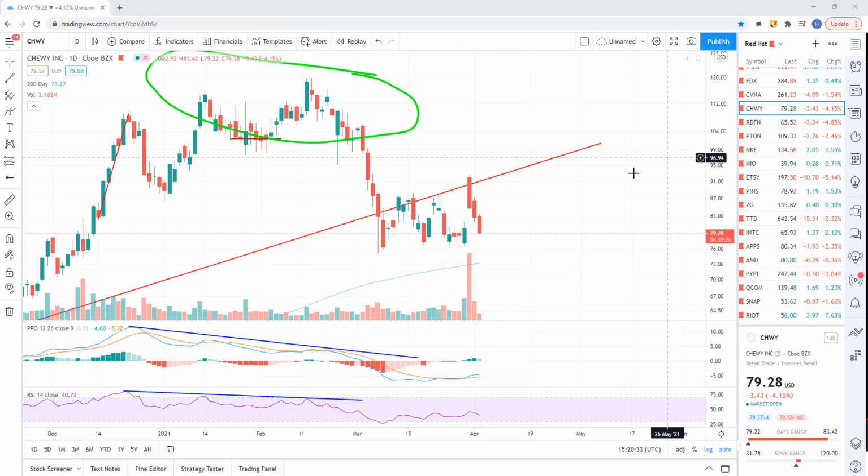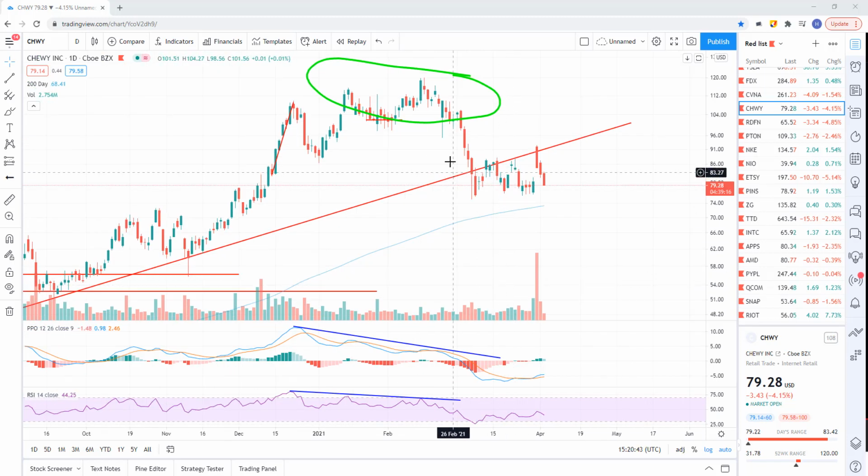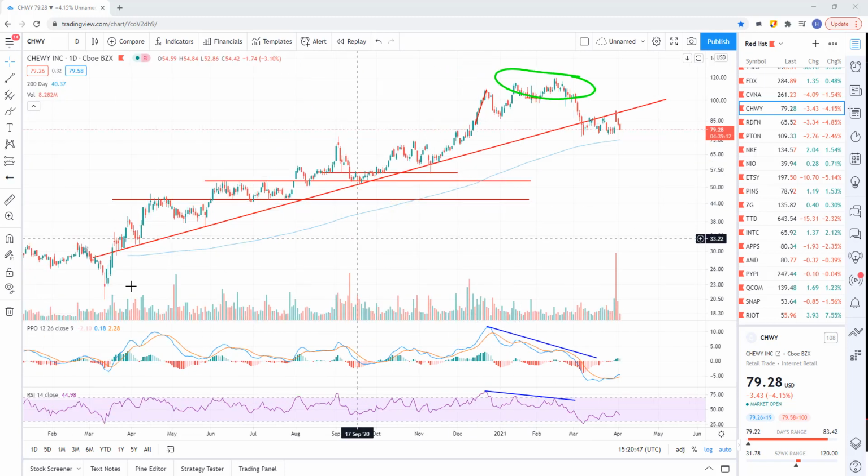Here's CHWY, down 4% today. Again, I shorted this thing right here at the kickback rally to resistance at 90 bucks. So this is up over 10% already in just a matter of about 3 days. And this one, you have an uptrend line here on the daily chart. You made a divergent high. Here's your divergent high price action. So that was your negative divergence. See the momentum, how it's just dropping off.